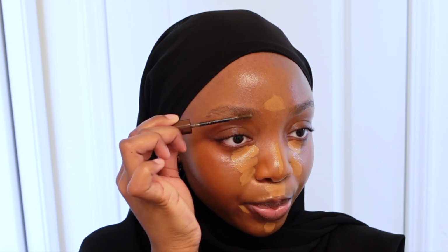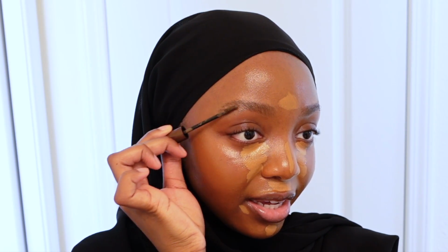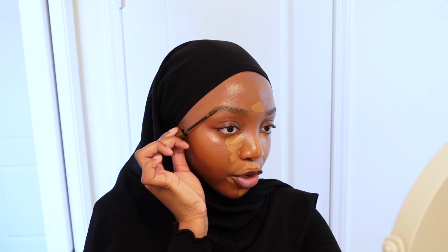So I'm just gonna go ahead and basically brush my brows upwards. The key with this product is to not use a heavy hand. It's not like your average brow gel. It's not the type that sticks to your skin. Kind of lets your eyebrows still be fluffy whilst also giving them some volume and color. Kind of like a mascara for your brows. And it does keep your brows firm in place, which I absolutely love.